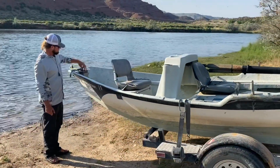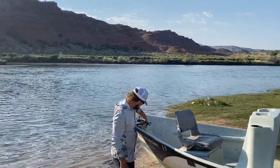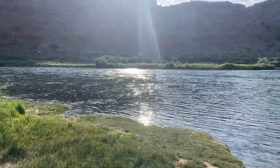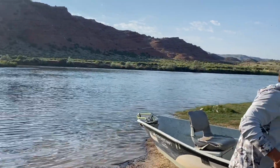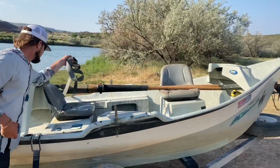All right, so this is Colt, Cowboy Drifters. He's taking us to a spot that he thinks will produce the most trout for us, or most fish anyway. And we're gonna see. We're actually just below the dam because they've changed the water levels, and he says it should be pretty good.